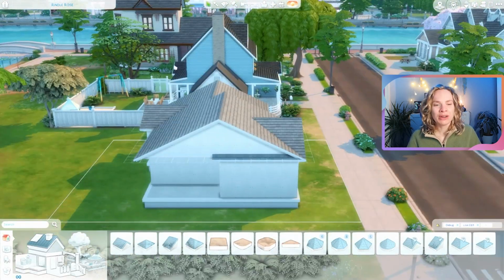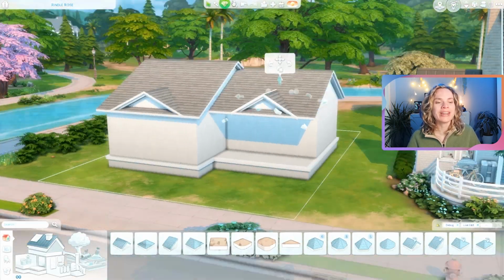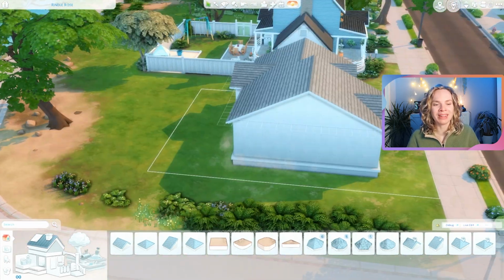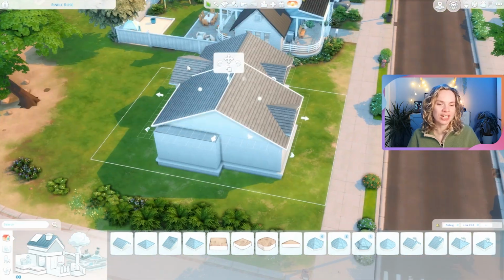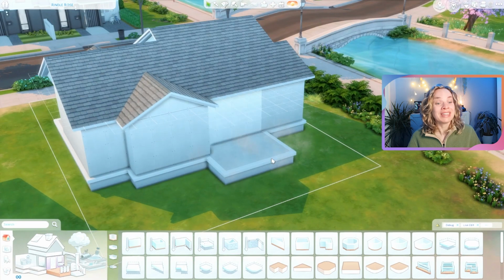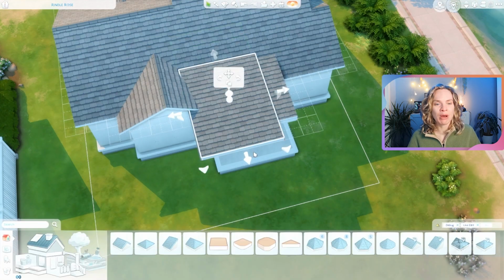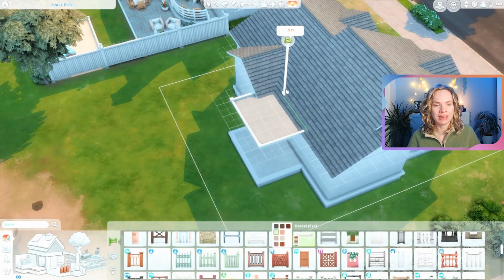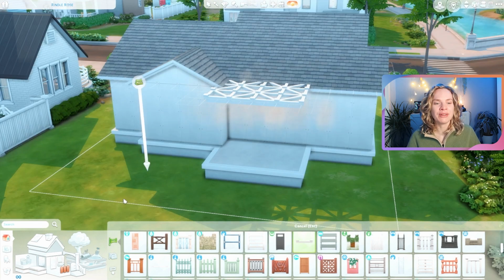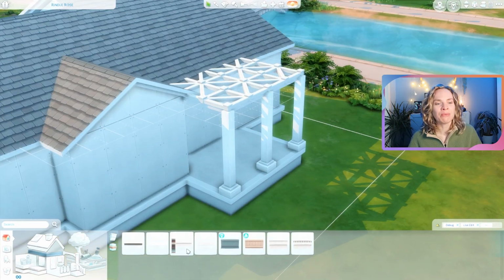It has some cottagey vibes to it as well, though it's not really a cottage. I did furnish it for a grandma, so maybe that automatically goes hand in hand with cottagey feels. It's very cutesy on the inside. It's a two-bedroom house, so we have one bedroom for the grandma, and I was thinking that the grandma took in their grandkid, who's a child, and they're living together in this little house. And I think it turned out really cute.